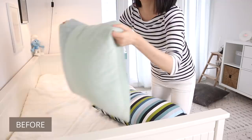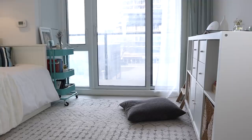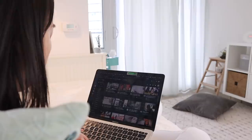So on one side of the room, I have a day bed, and this is the place that I sleep in, as well as general reading and lounging. And right across from the day bed, I have this DIY IKEA credenza that I made in a previous makeover video. And I had the day bed for almost 4 years, and it served me really well.